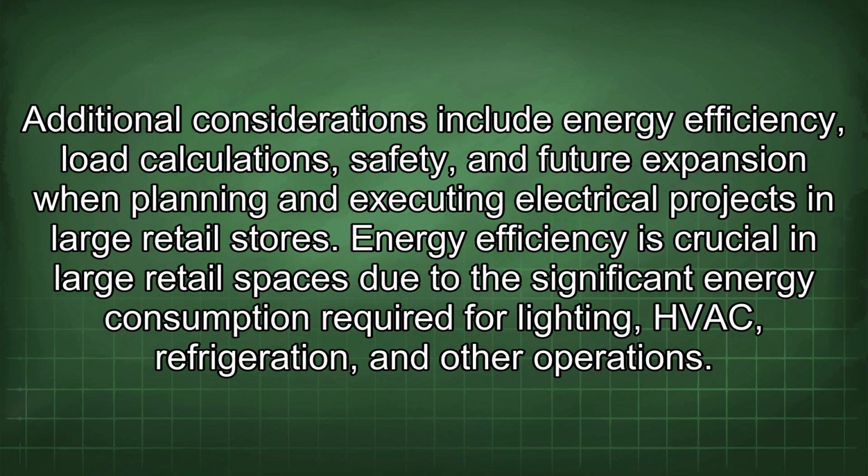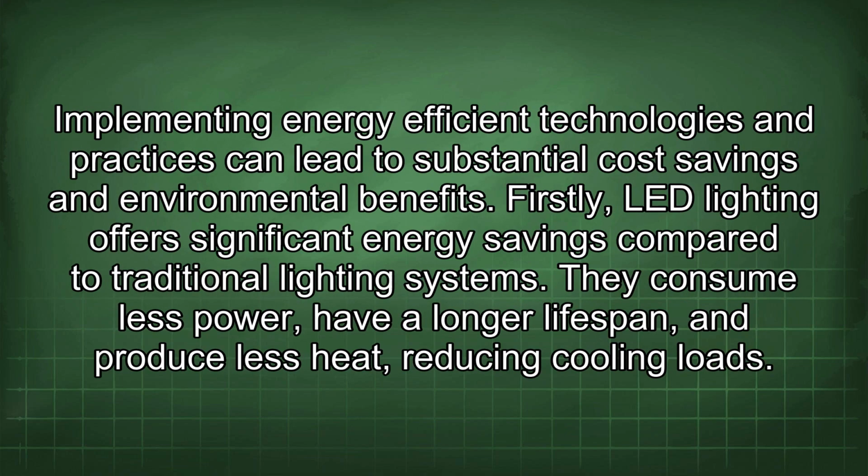Energy efficiency is crucial in large retail spaces due to the significant energy consumption required for lighting, HVAC, refrigeration, and other operations. Implementing energy-efficient technologies and practices can lead to substantial cost savings and environmental benefits. Firstly, LED lighting offers significant energy savings compared to traditional lighting systems. They consume less power, have a longer lifespan, and produce less heat, reducing cooling loads.